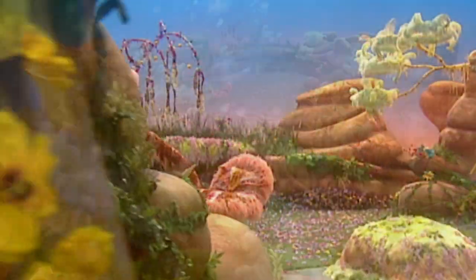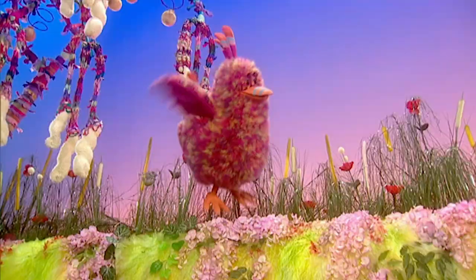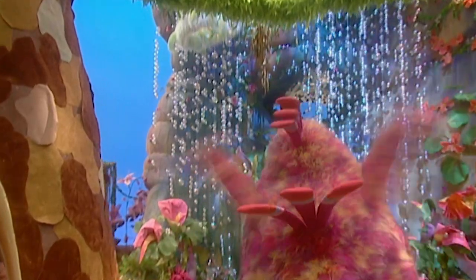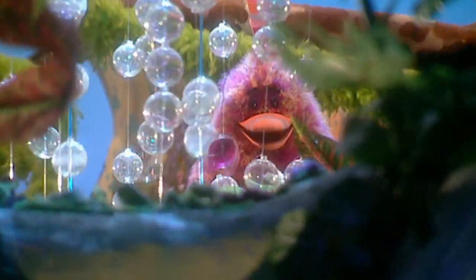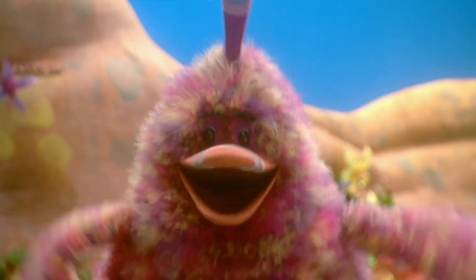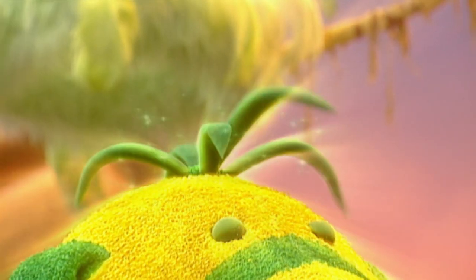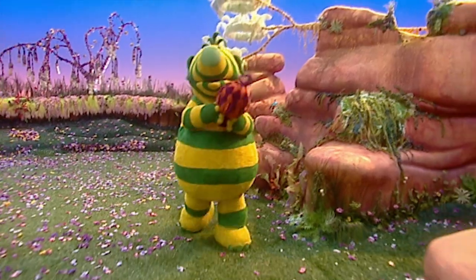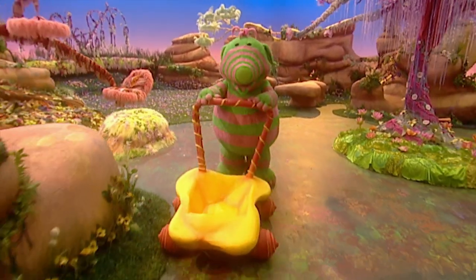Every girl, every boy, come on, open up your eyes. There's a world right here, full of wonder and surprise. Let's go and find the Fimbles.